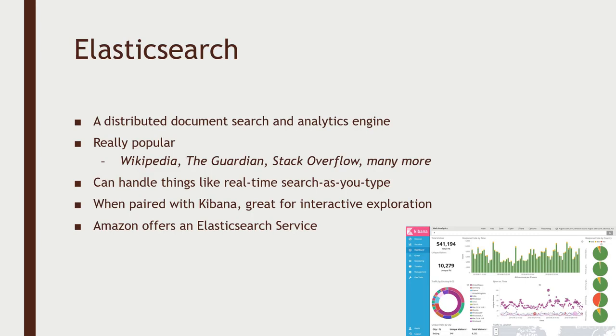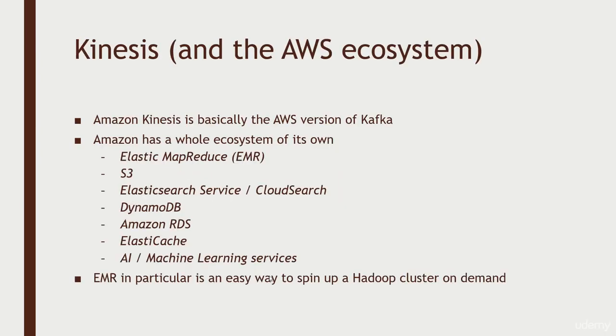And when you pair it with something called Kibana, you can do these really cool-looking interactive explorations of your data and do queries on your data to actually get cool little graphs and histograms and whatnot, and really explore and analyze the nature of the data that's stored in Elasticsearch indices. Amazon also offers an Elasticsearch service, so spinning up a scalable Elasticsearch cluster is very easy to do. So, very cool thing.